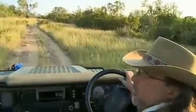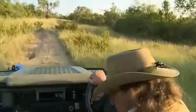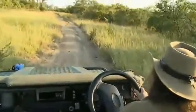It probably goes up onto the cut line. I want to put a leopard long.